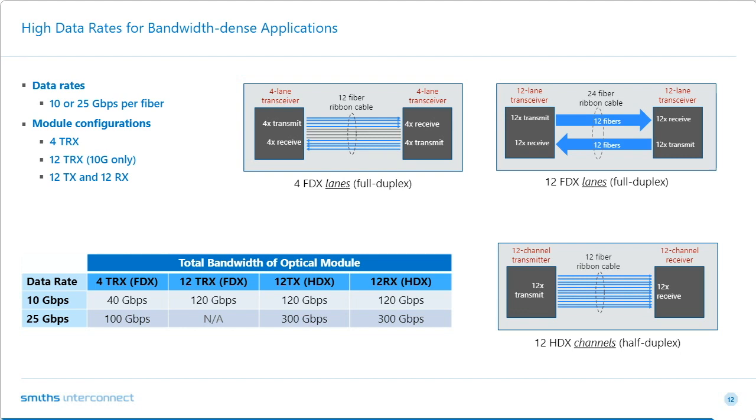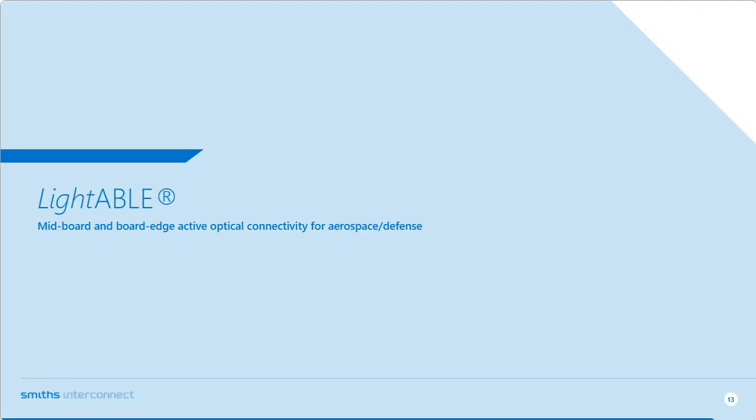All right, so now we're going to talk about our three product families that we're highlighting today. The first one is the Lightable. This is our midboard, and in the case of our MPO variant, a front panel solution for the aerospace and defense markets.